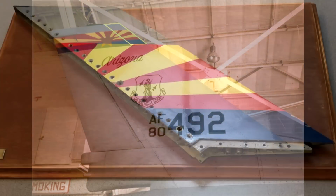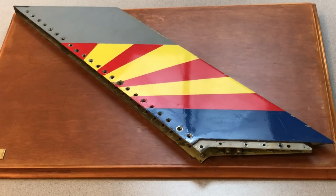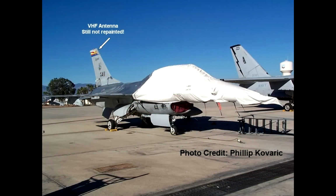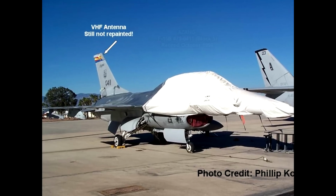This is one that was replaced from F-16B 790411. As you can see in this image, 0411 is being retired and transitioning to the boneyard, still having not been touched up with a repaint of the tail flash after I replaced that antenna.